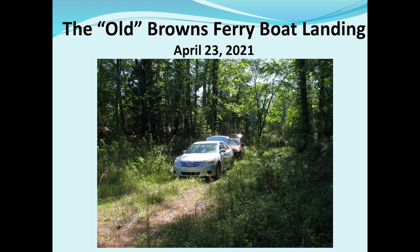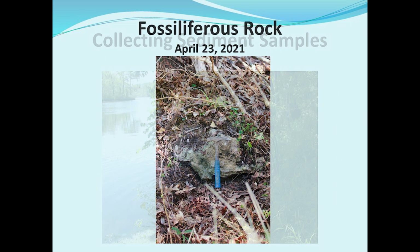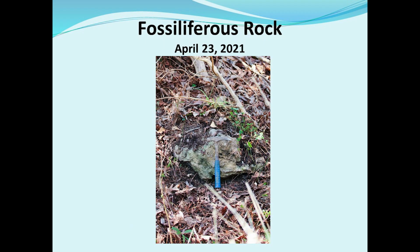Jim and me out collecting that day. Jim collecting some sediment samples from below. That's the rock that you're going to deal with. The main thing is it doesn't have any shells in it. Remember I said the stuff I collected in 1991 is loaded with shells. The stuff you find here, so that was the first problem.